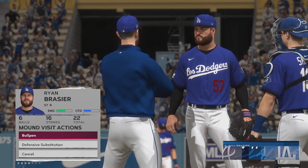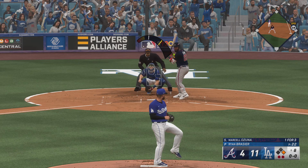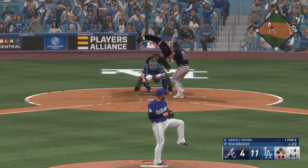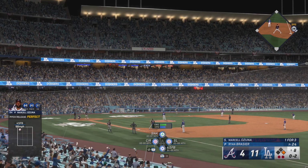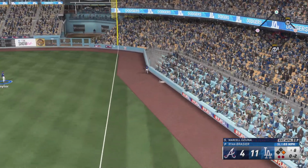And now time is called as we'll get a visit to the mound. 2 relievers just got up to throw out there in the bullpen. Now here is Marcell Ozuna, and that's in there at the knees. Olson off of first with 2 away. Fastball for a strike. Perhaps not quite ready to hit. First 2 pitches by him for a couple of strikes. Now back is against the wall. He's going to have to figure something out and figure it out quickly.